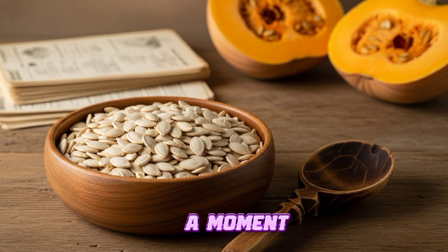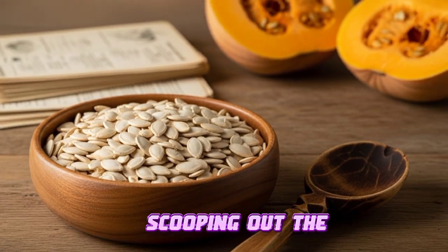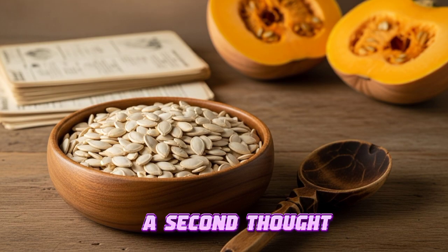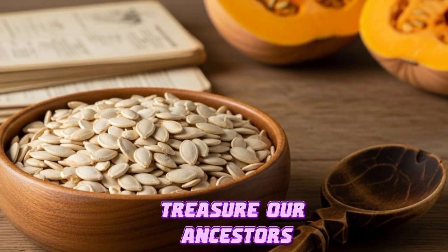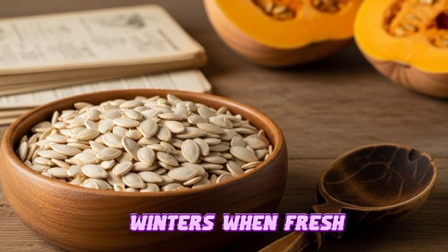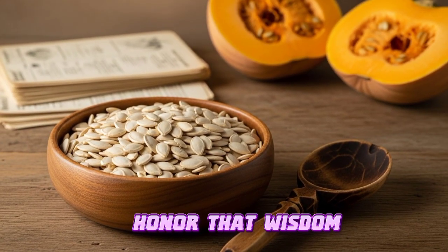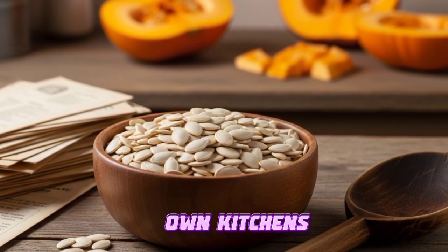Think back for a moment. Many of us spent autumn afternoons carving pumpkins, scooping out the stringy insides, and tossing the seeds aside without a second thought. Yet hidden inside that bright, orange fruit was a treasure our ancestors knew well. They roasted them for snacks, added them to meals, and relied on them to survive winters when fresh food was scarce. Today, we can honor that wisdom while enjoying the convenience and health benefits right in our own kitchens.